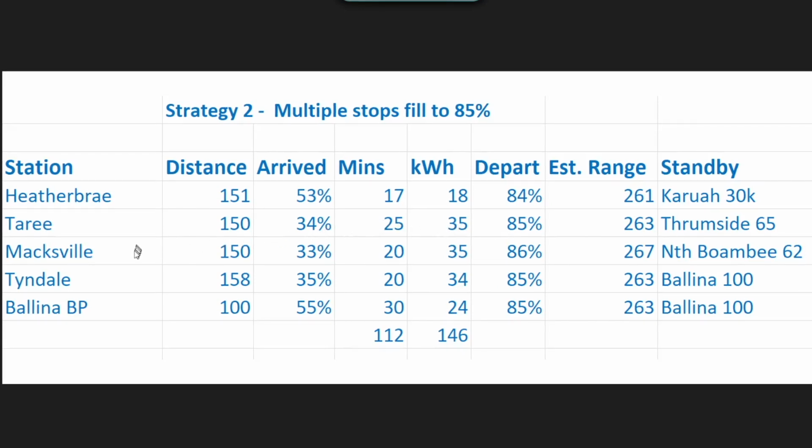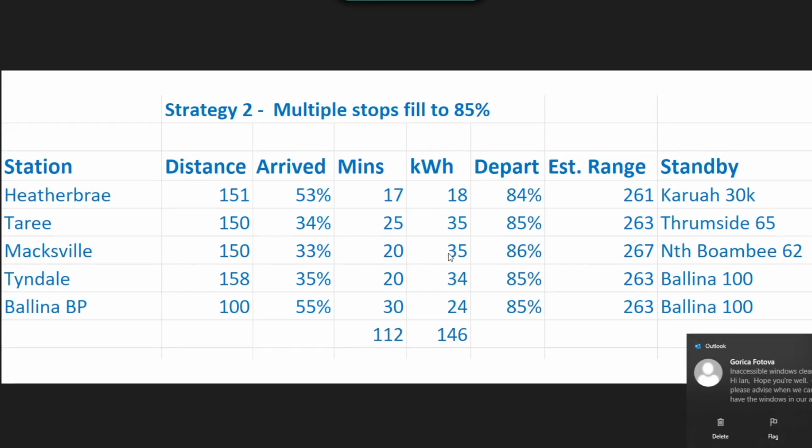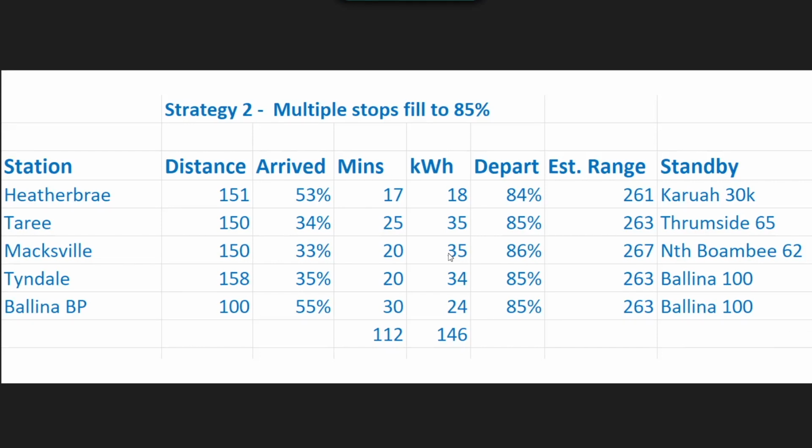The next stop was another 150, which was Maxville. I arrived there with 33%, and if it wasn't working, there was North Brumby, which was a further 62, so it was plenty of reserve. It took 20 minutes to fill up, and it was 35 kilowatts. I'm not sure why that was a lot quicker, but anyway, it was. So I departed with 86%.